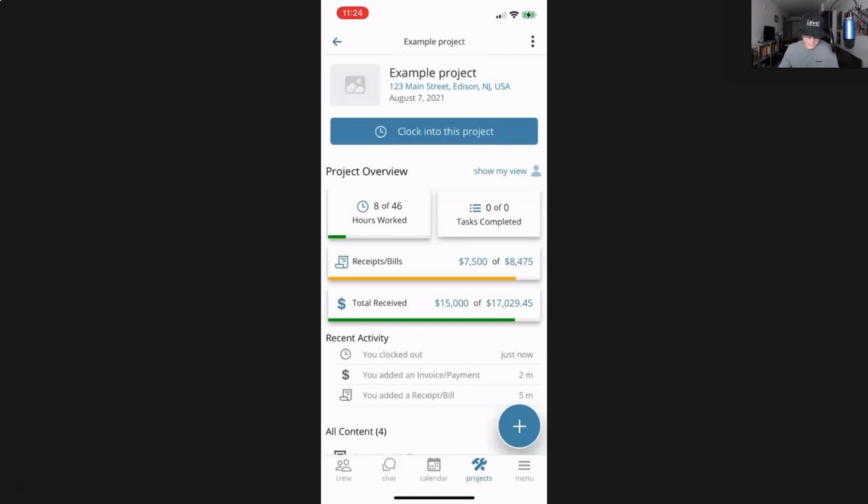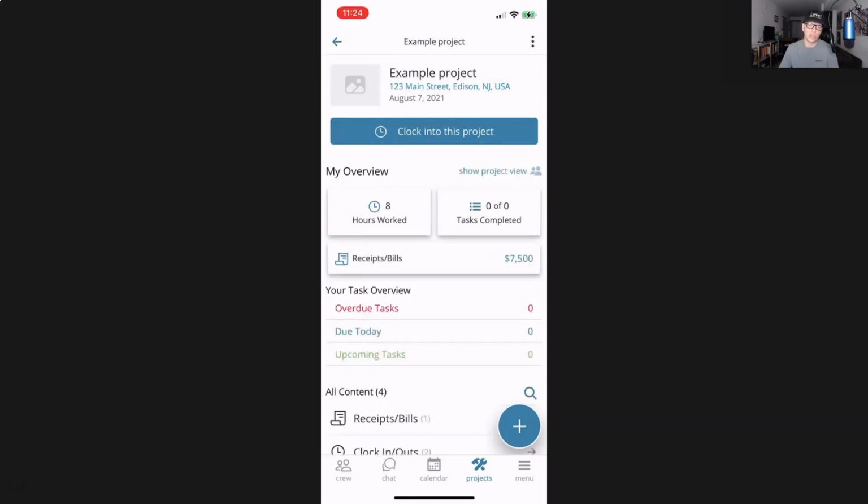And boom, as you can see, the hours worked went from 0 to 8. There's a little bit of a green progress bar that went up. Now this is the project overview. As I said, this is financial sensitive information. You don't want everyone on your job to know how much you've spent on it. So, again, only administrators get that view, whereas non-administrators get this my overview, which is the hours I've worked and the receipts and bills that I've uploaded, right? As you can see, I worked 8 hours on this job. It doesn't tell me what the budget was.